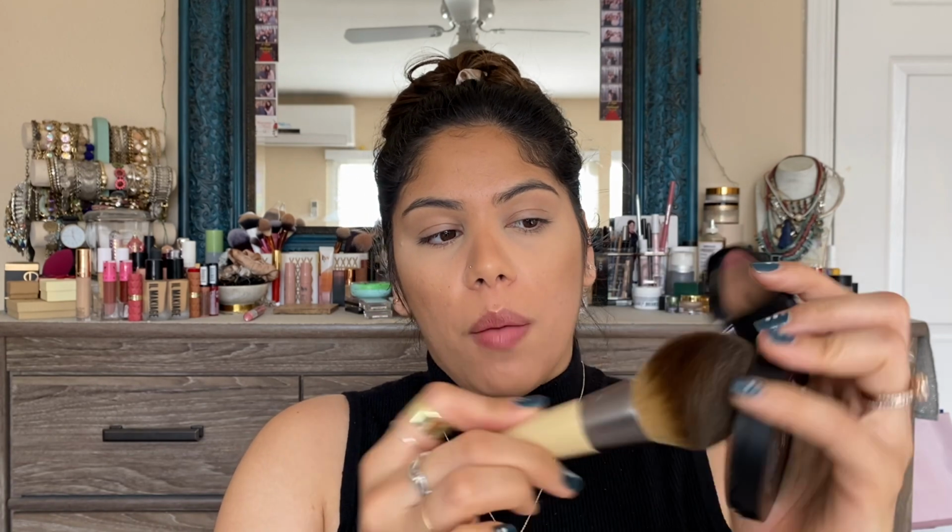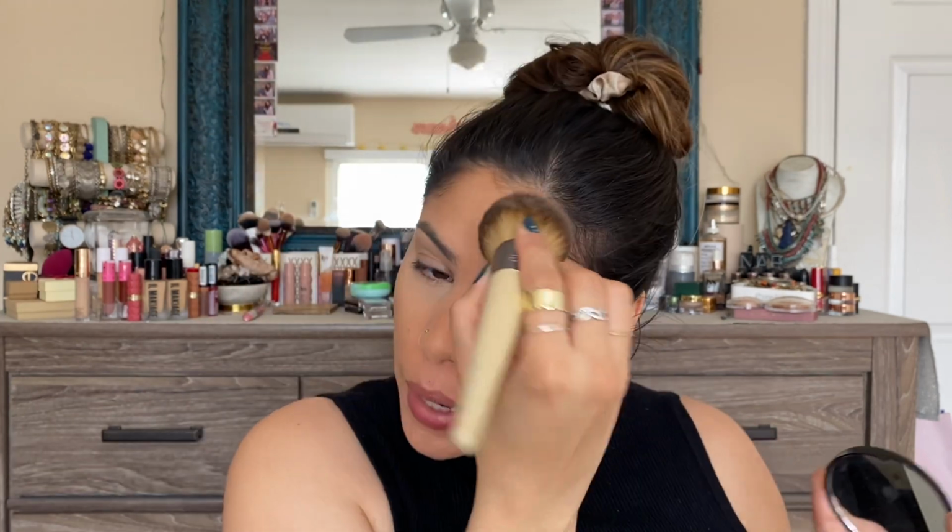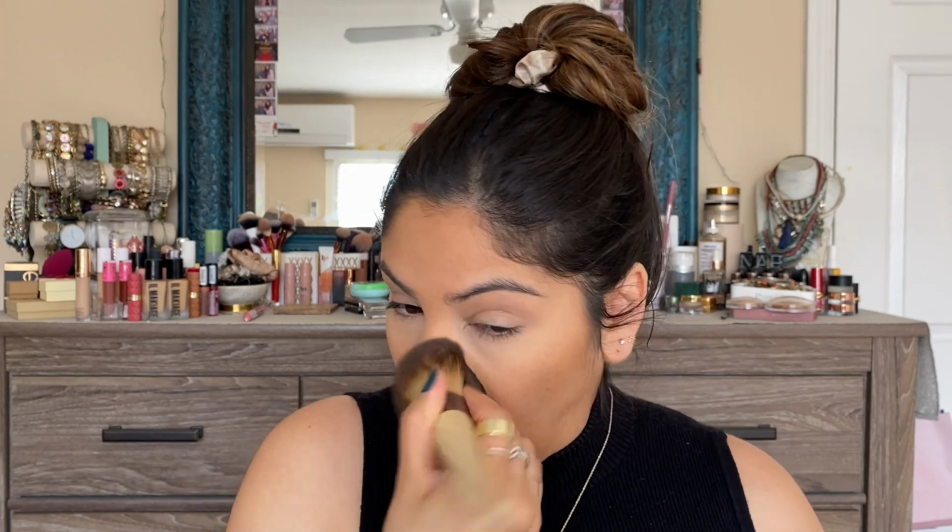And so what I'll do is I'll just kind of go through the whole compact, just kind of move it around on my brush. And you can see it on there, and I'll go through and I'll press and pat my entire face with this. And you're not gonna get coverage out of this. Well, you'll get a little bit, but not a whole lot, so keep that in mind. If you're looking for a powder that has coverage, this is not the powder for that.